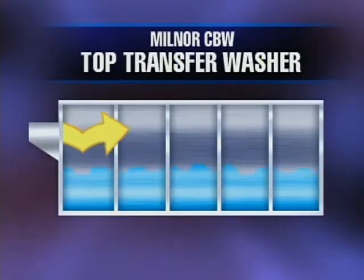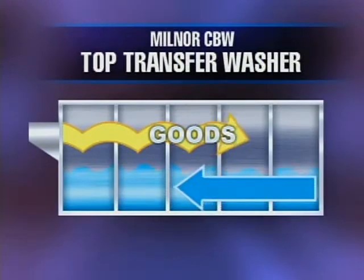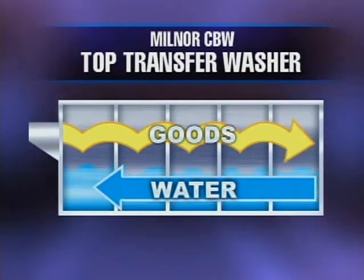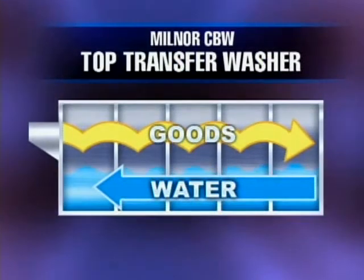In 1979, Milnor introduced its CBW Top Transfer Continuous Batch Washer, which uses counterflow throughout. It dilutes in each module like one dump and fill in a washer extractor. But because the goods are lifted out of the dirty water and transferred over the top of solid bulkheads, Milnor gets the equivalent of a second dump and fill. Milnor removes dirt twice as fast. Milnor needs fewer modules to wash better. That's the Milnor difference.